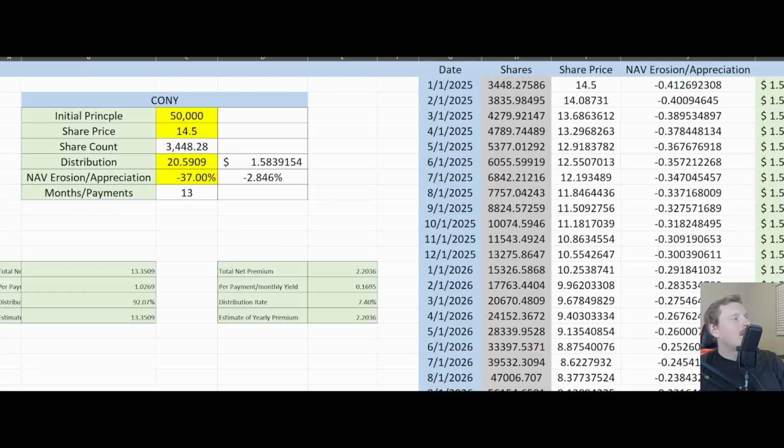All right, guys, here is the compound calculator for CONY. We're going to be doing a $50,000 investment at that $14.50 per share marker. That's going to give us about 3,448.28 shares. We're going to look at that distribution. It's going to be about $20.59 per share, which is a monthly yield of that 1.58 that we mentioned in the previous spreadsheet. We're still going to be down about negative 37% on the year because that's just the loss the year had. And then we're going to have 13 payments because these funds pay every 4 weeks and there are 52 weeks in a year. You do 52 weeks divided by 4, that's 13. Bingo, bango. Let's look at the numbers.